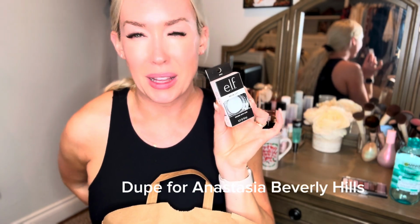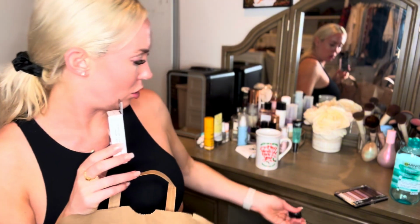So the next one I got is the E.L.F Brow Lift. So this is like a brow pomade. It's supposed to be comparable to the Anastasia of Beverly Hills eyebrow product, which I used to have, and I did not like it. It had good hold, but it was just a little bit too waxy, and when it dried, it got a little flaky. So I'm hoping I can get back into this one.